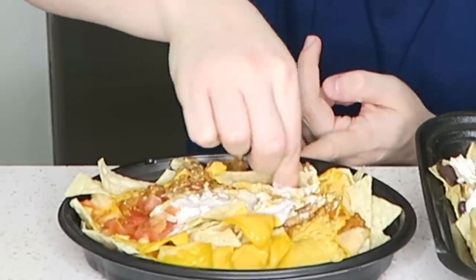Yes, they are soggy at this point. The video's almost over. But I love soggy nachos. Y'all know this about me. Look at me, I'm just digging right in. Oh my God, okay, it cracked. The nacho cheese. So good.